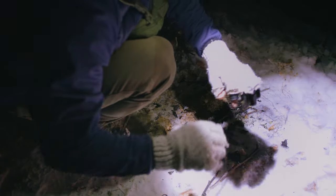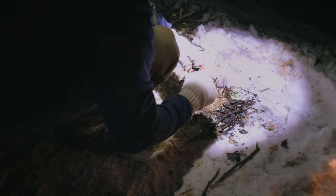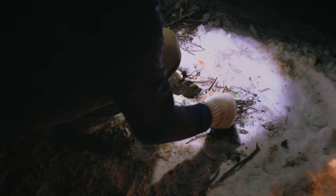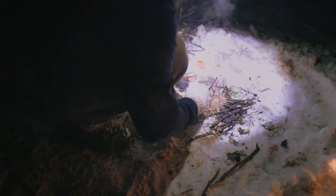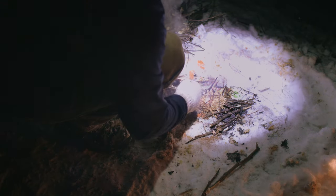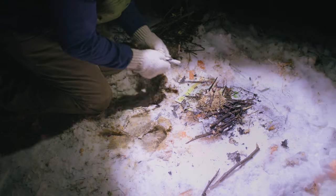I find the smallest, driest twigs that will hopefully catch. Come on, baby. Doesn't even want to stay lit.